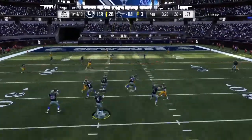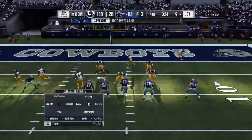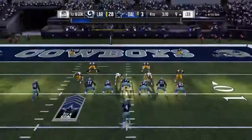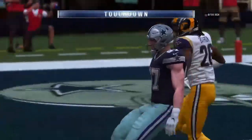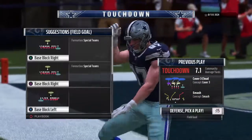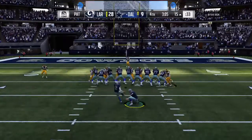And again, it's Prescott. Oh, he's got a man wide open, complete. And he gets it inside the 10 to the 9. That one good for 17 yards. And now they've got it 1st and goal. They'll throw again. Prescott. And this is caught for a Cowboy touchdown. Jeff Swain, a 9-yard touchdown grab. And the Cowboys get a bit closer.